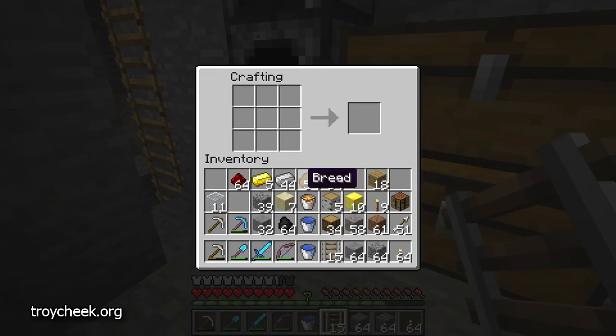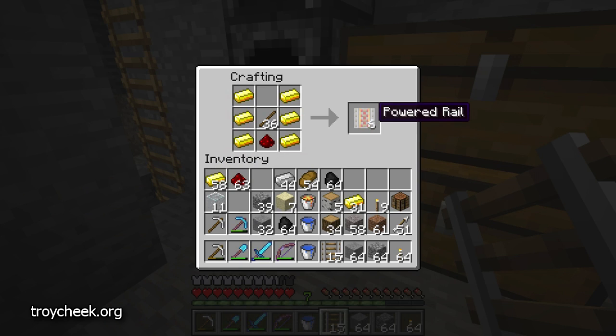How do we make powered rails? I think we need sticks. Oops, we're going to need more than that. Alright, sticks in the middle. There's a powered rail. Okay, we're going to need a button over here. Button, who's got the button?